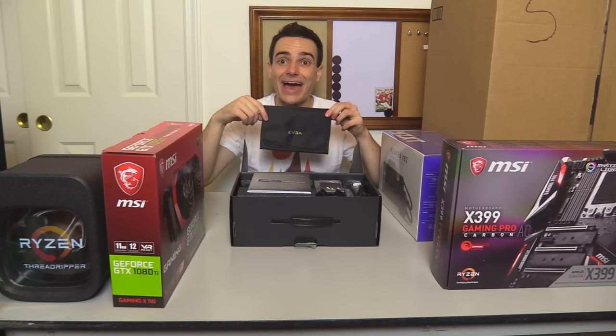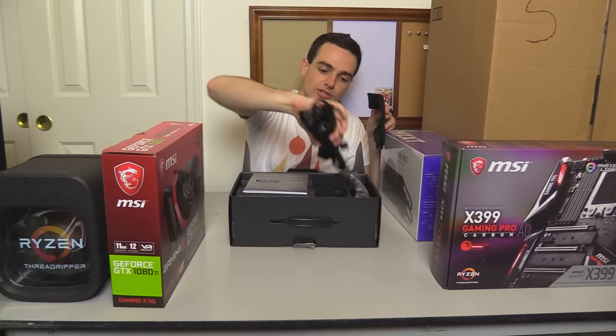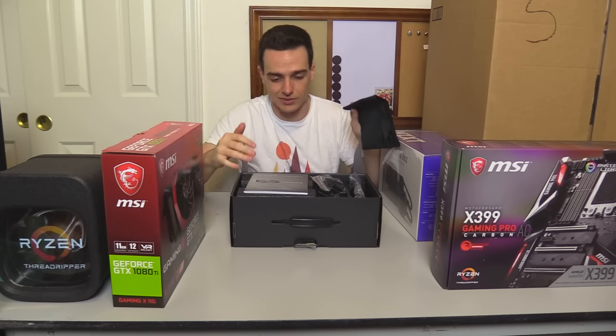It comes with its own baggie, dude. What? A million different cables? Look at all these. It has literally a crap ton of different cables because it is a modular power supply unit, which means that you can plug in a bunch of different things to plug into certain components on your PC if you need to.